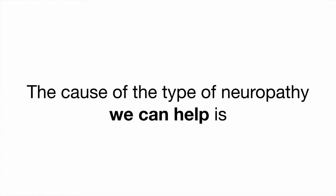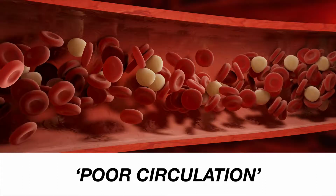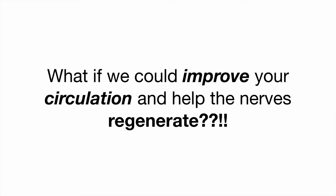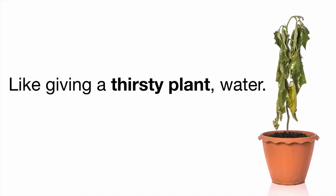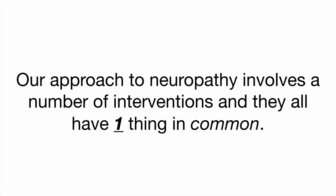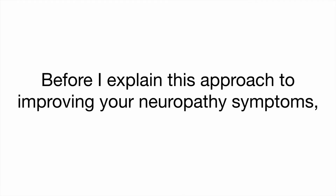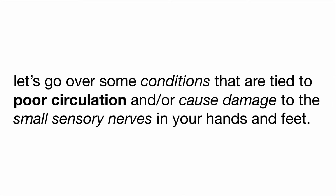The cause of the type of neuropathy we can help is poor circulation, as well as damage from external agents such as medicine side effects and environmental toxins. What if we could improve your circulation and help the nerves regenerate? Like giving a thirsty plant water. Our approach to neuropathy involves a number of interventions, and they all have one thing in common. They all improve circulation.